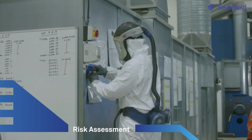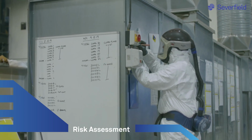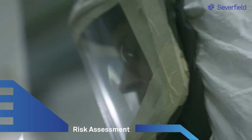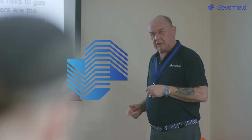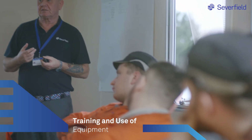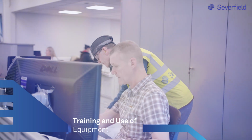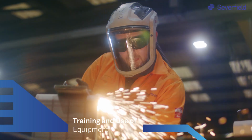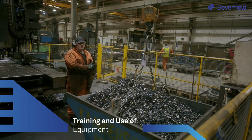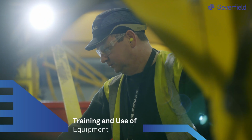Risk assessments and safe systems of work are produced for hazardous work tasks. These will be available to you for your roles, located within departments and available from line managers. Your line manager will arrange any training that you need in order for you to fulfill your role. Inform your line manager of any existing training certificates you hold. Please follow the instructions and training that's provided to you and don't attempt any tasks that you're not trained to do, as this may cause harm to yourself and others.